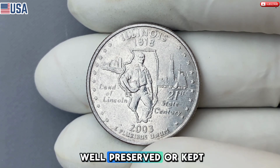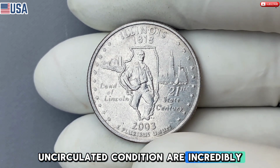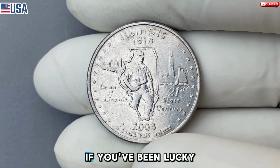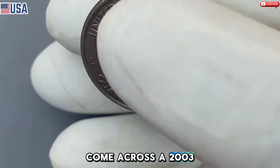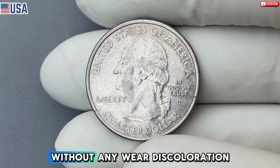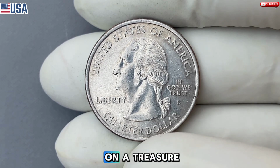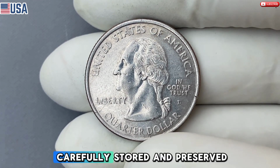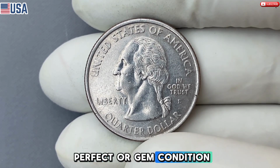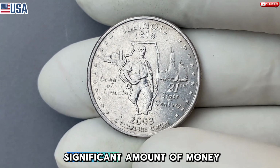Coins that have been well preserved or kept in pristine, uncirculated condition are incredibly rare and can command much higher prices in the collector's market. If you've been lucky enough to come across a 2003 Illinois quarter that looks like it's just been minted, without any wear, discoloration, or scratches, you may be sitting on a treasure. Coins that have been carefully stored and preserved, especially those in near-perfect or gem condition, are highly sought after by collectors and can fetch a significant amount of money.